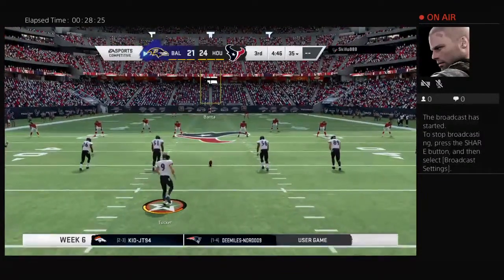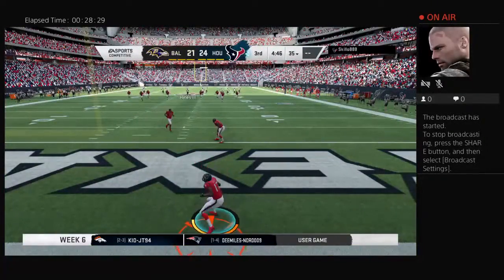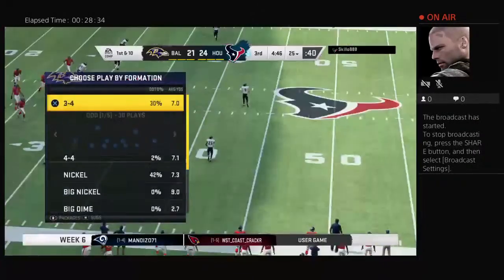Tucker now to kick it away following the touchdown. This will be fielded on the back line of the end zone.